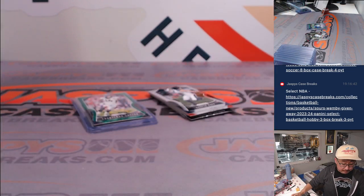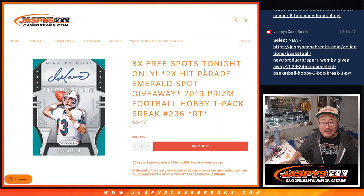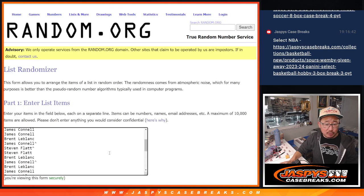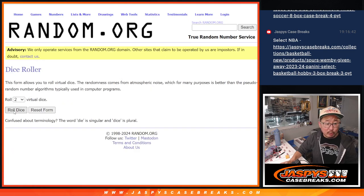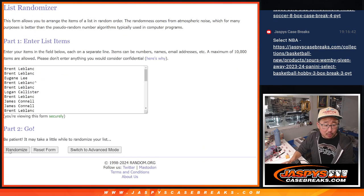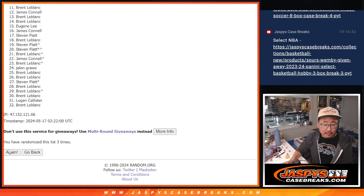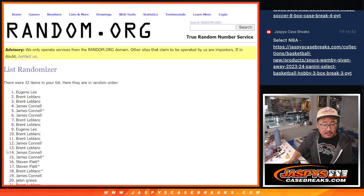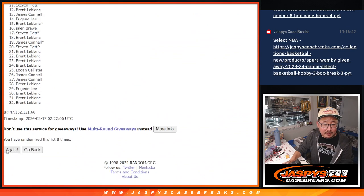All right. Now, two other big hits in this one. Who's going to get those emerald spots? So let's gather everybody's names, 1 through 32, third and final dice roll. Top 2 will get into the emerald break. You're going to be guaranteed a hit. 5 and a 5, 10 the hard way. 1, 2, 3, 4, 5, 6, 7, 8, 9, and 10th and final time.